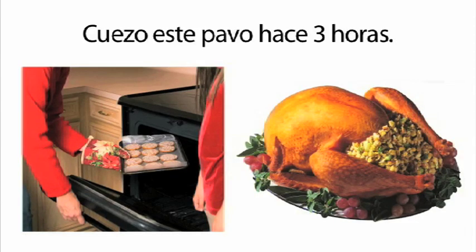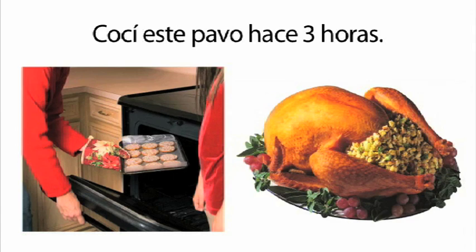Cuezo este pavo hace 3 horas. I have been baking this turkey for 3 hours. Cocí este pavo hace 3 horas. I baked this turkey 3 hours ago.